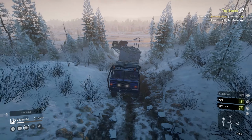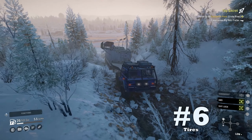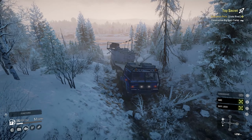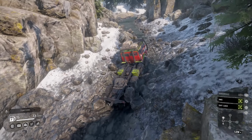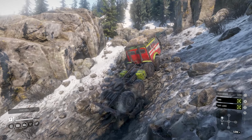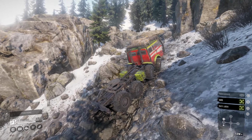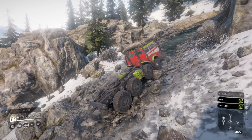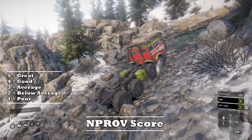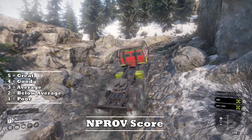And finally, coming in at upside number 6, tires. Starting stock with a 50-inch mud tire is an upside that just cannot be left off the list. Most vehicles with a 50-inch mud tire have advantages in rough terrain. The Tatra, with its backbone suspension powering large tires, helped this vehicle take rocks better than most and dredge through tough areas with loads. Alright, so moving on to my personal ratings for this truck.